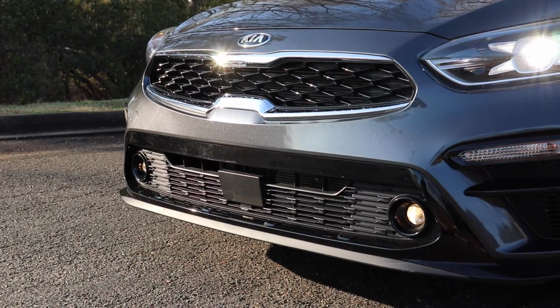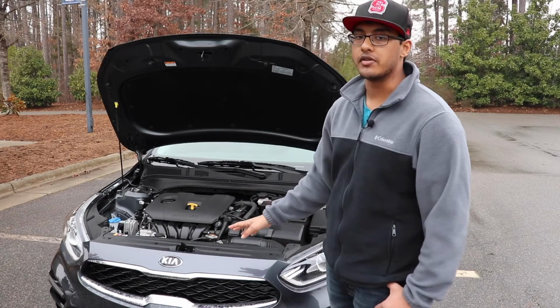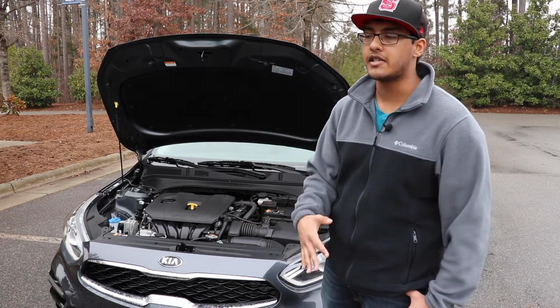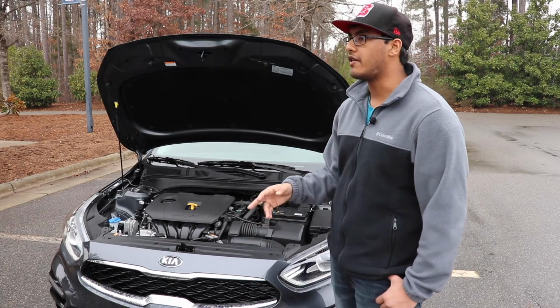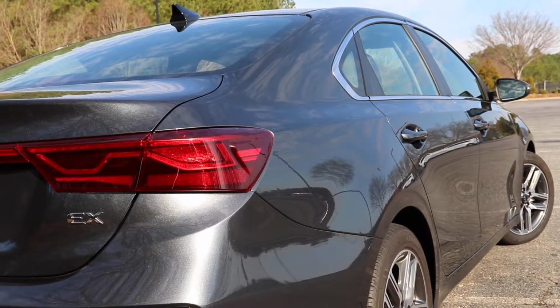Also, what's helping this vehicle is that even in this fully loaded trim, this car never exceeds 3,000 pounds. This is like 2,900 pounds. And if you get an FE base model with the manual, that'll shave another 200 pounds. So that's about 2,700 pounds. So it's a really light and nimble vehicle.